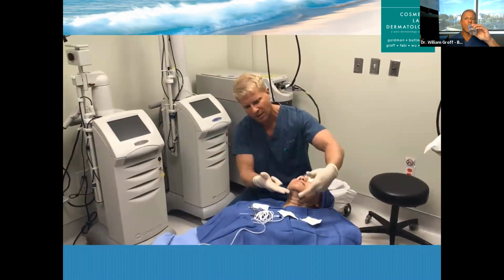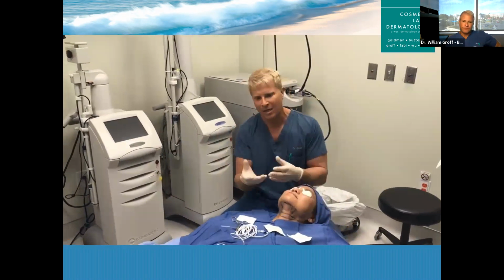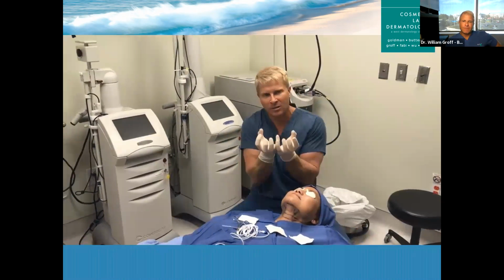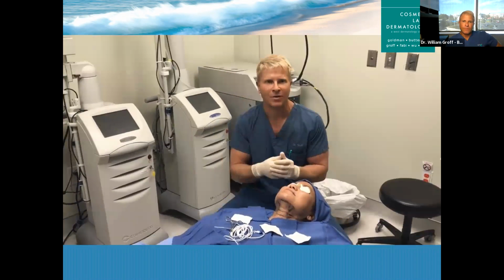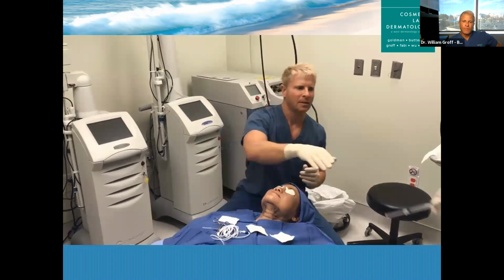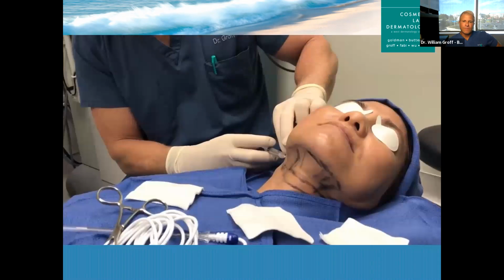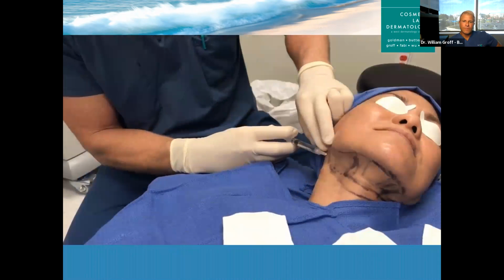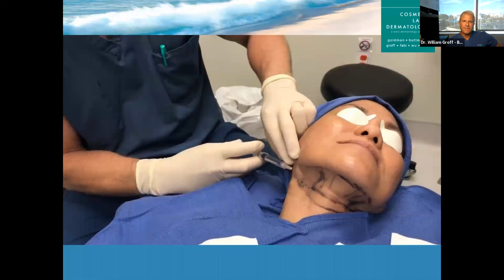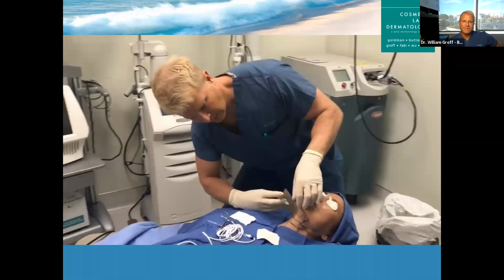First, we're going to numb this area, and then I'll show you there's a probe that goes under the skin that actually heats the skin and causes it to contract. You can actually melt fat with it as well. So we're going to get started with the numbing. So you can see we're just going to put a little bit of anesthetic on the right side of the neck here. And then I'm going to have the patient lift their chin up nice and high. And we'll do a little bit here.